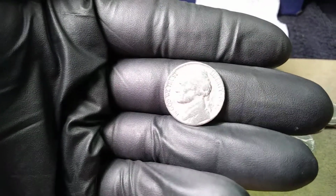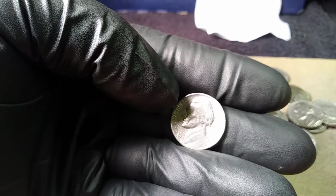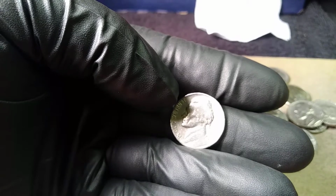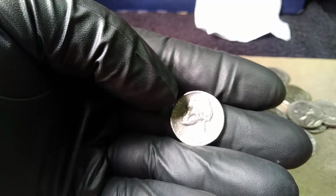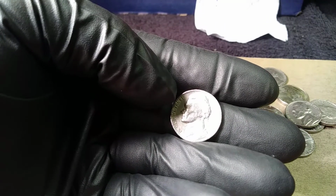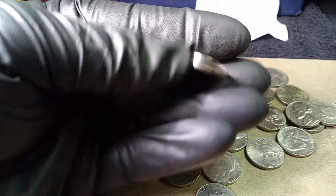Same roll has another Buffalo, YouTube. I got a 1948, no mint mark. But if it was the 1948 S, that'd be a low mintage key date, like 11.3 million minted, and I always like to pull those out. I found 3 of those so far in over a year of hunting nickels, or hunting coins, period. But this one's pretty beat up. I'll keep it anyway. I'll be back.